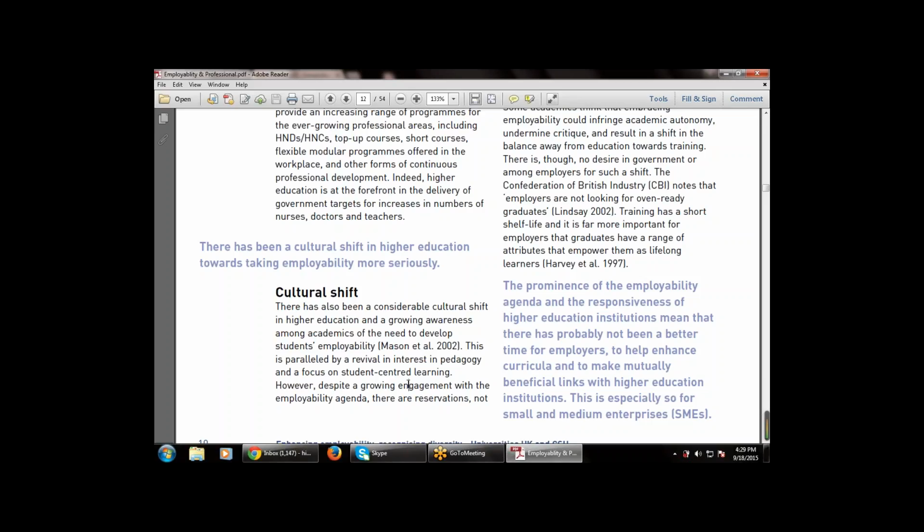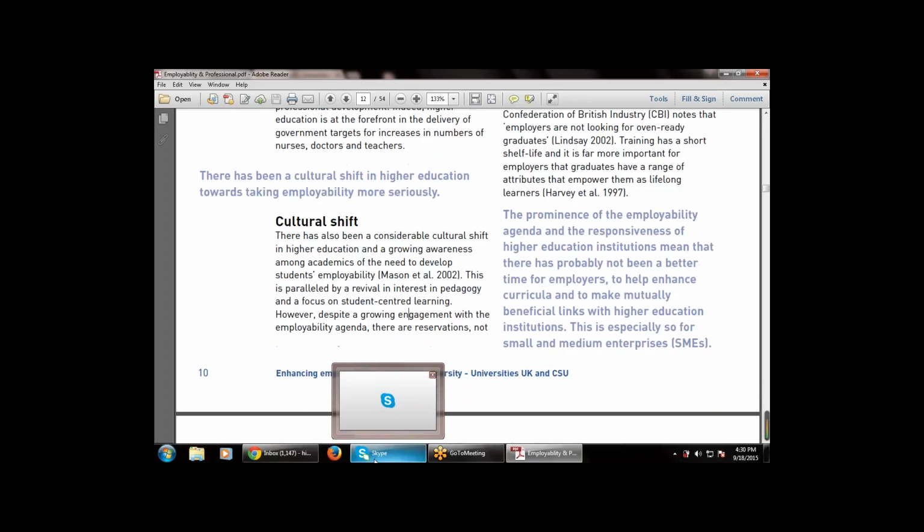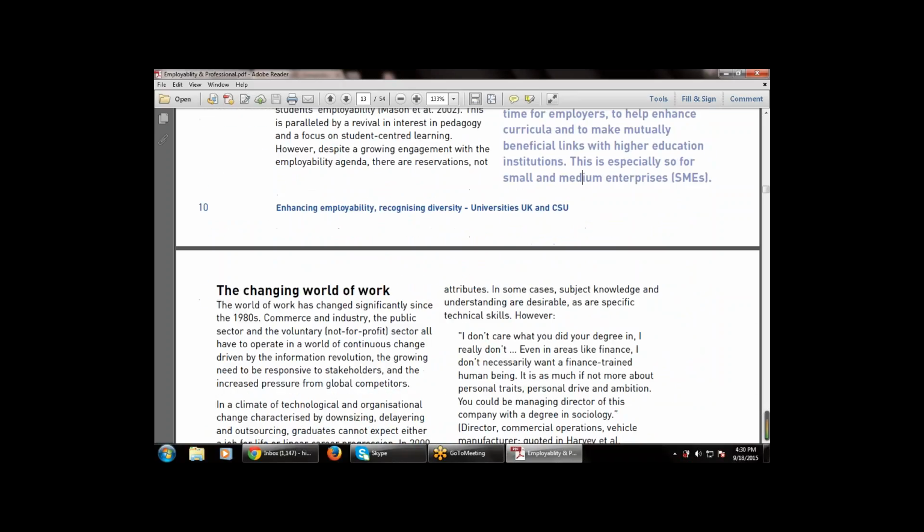However, despite a long engagement with the employability agenda, there are multiple parts to employability skills. The prominence of the employability agenda and the responsiveness of higher education means there probably has not been a better time for employers to enhance their curriculum and make it beneficial. This is especially true for small and medium enterprises, the SMEs.